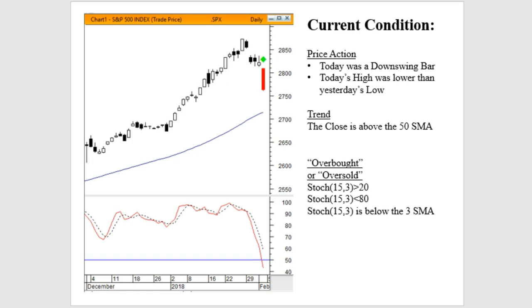Additionally, in terms of stochastics, I define this quite wide, between 20 and 80, and we're certainly below the percent D. So it's a large range, and I needed to do that to simply get more incidences of this particular price action in a long-term uptrend like this. In fact, there's only about 7 of them or so since January of 2000. This just hasn't happened that often, where you have a gap and then a big bar. And I did not include average true range definitions here at all.